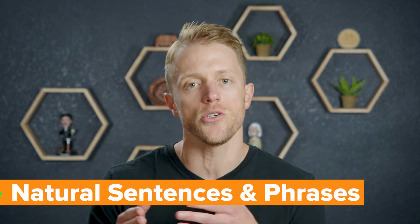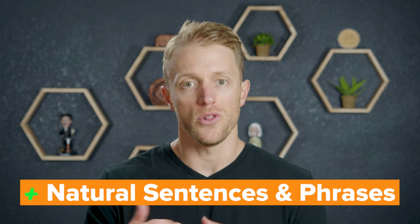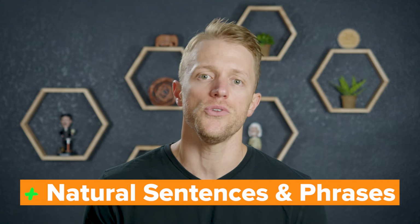Alright, so strength number 3 is that I think Babbel does a better job than both Duolingo and Lingodeer of using natural sentences and phrases. With Lingodeer, sometimes the order in which they introduce new words and phrases can be a little confusing. For example, I just didn't understand why the words lawyer and robot were introduced in a beginner Spanish lesson before more basic and useful words like hot and cold.